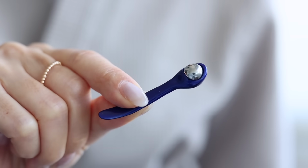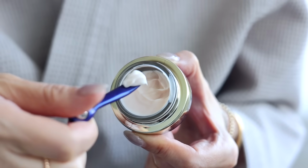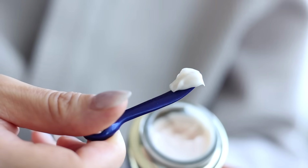This has been tested to keep the skin hydrated for 24 hours, which will come in really handy as we're approaching the drier, colder months. I usually never use the applicators that come with the formula, but I've been using this every single time. So one end is for scooping the cream out. This, I have to say, I don't always use, but the other end with the ball roller, I use. This can be used morning and night, but especially in the morning, I love this little roller ball.